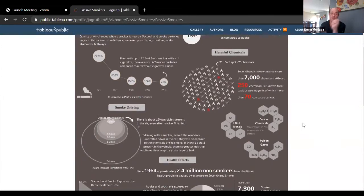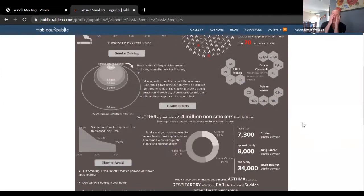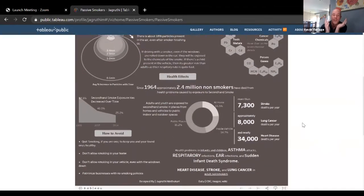And yeah, if you want to scroll down there, how crazy is it to think that 2.5 million people have died because of someone else's smoking, not because of their own. That's just an insane statistic, and makes you want to go, anybody that smokes, come on, you need to quit, because it's not affecting just your health, but others as well. So love the creativity, very engaging.